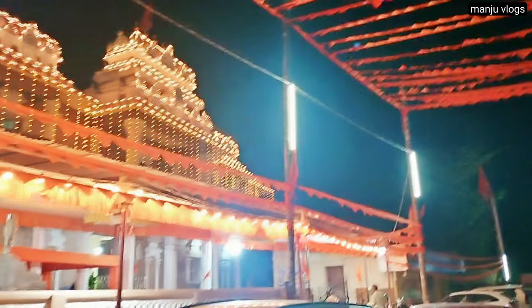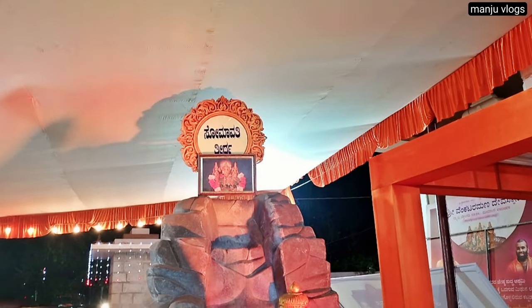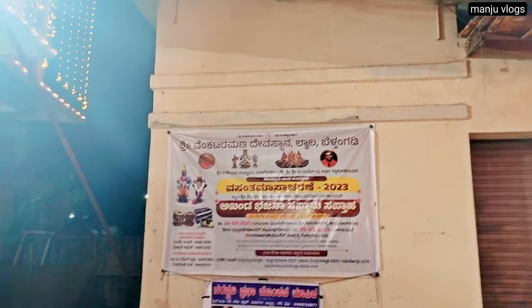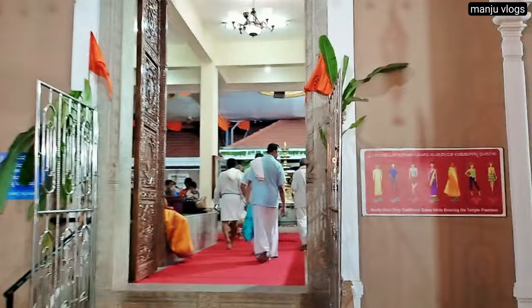Okay, now we have reached Belthangadi Venkatramana temple. Okay, outside the temple as well as inside the temple, it is fully decorated. Okay, let us go inside the temple.